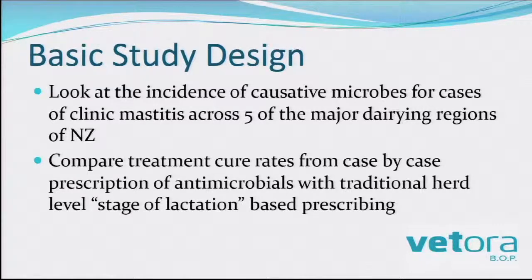Our study was broken up into two parts. The first part was we wanted to look at the incidence of the different causative microbes over the five major dairying areas of New Zealand. And the second one was we wanted to compare treatment cure rates of a case-by-case prescribing versus the traditional approach of a herd-based system, where we prescribed antibiotics based on the stage of lactation of the animal.